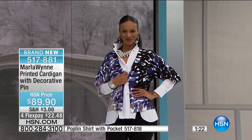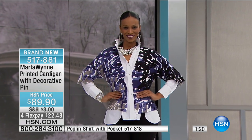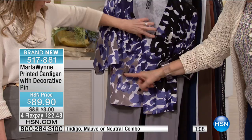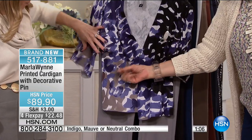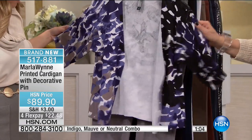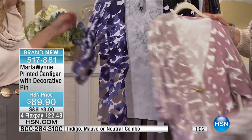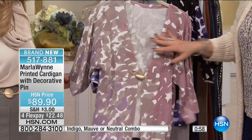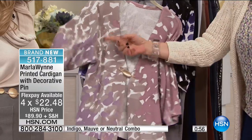So $22.48, remember, it does come with the decorative pin, and I love the indigo, I love that ink, I love the fact, when you compare it back to black and grays and denim. It goes with everything, because it's got sort of the latte colors, it's got sort of a purpley color, it's got the indigo, it's got the black. There's nothing you can't wear with it. These are very cosmetic tones. I love the mauve, I love the light.